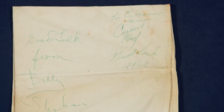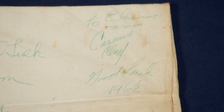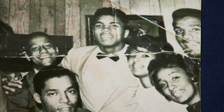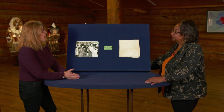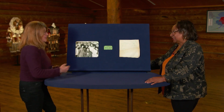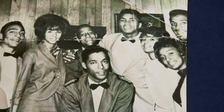That's right. Cassius was always telling people who he was, what he'd done, and he was going to be famous. He was going to be number one. Ali's transition from Cassius Clay to Muhammad Ali in 1964 marked a profound change in his persona and career. It did. He managed to get a shot at the heavyweight title. He upset Sonny Liston. Yes. And then he becomes Muhammad Ali, changes and converts to Islam.